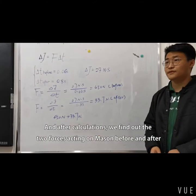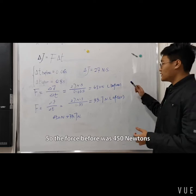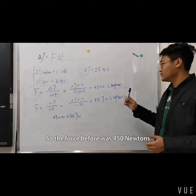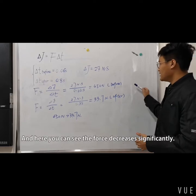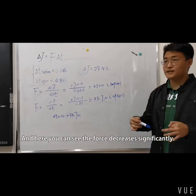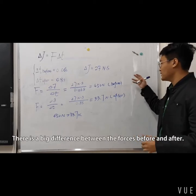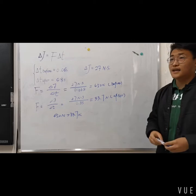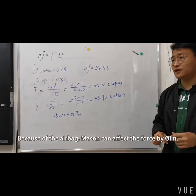After calculation, we find out the two forces acting on Mason before and after. So the force before is 450 newtons, and the force after is 33.7 newtons. And here you can see the force decreases significantly, and there is a big difference between the force before and after. And according to the airbag, Mason can affect the force by only.